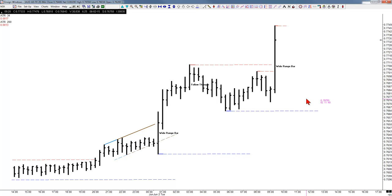Where have I seen this before? No. Look on the screen. Where have I seen a wide range bar before? Yeah, to the left. Right here. If I put these two together, it's the same bar. Even relative to this volatility, this bar relative to this volatility and this bar, it's the same. Okay? You see it?